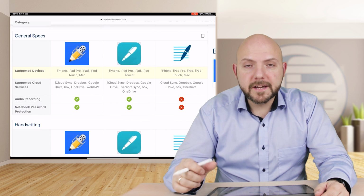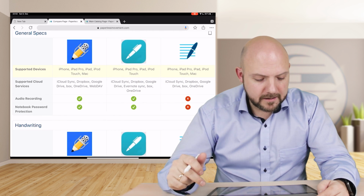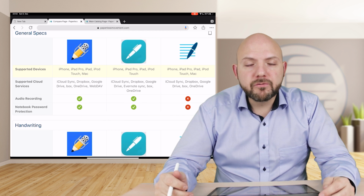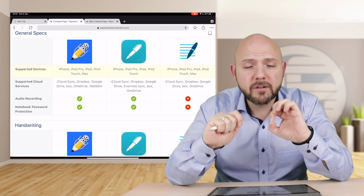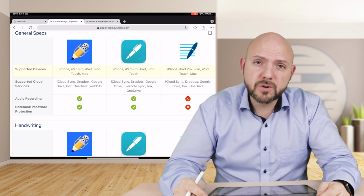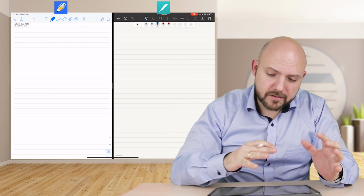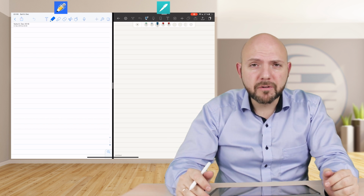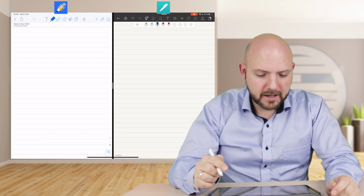Okay, let's go to the next feature. Audio recording. Only Notability and Noteshelf 2 are offering audio recording, but there's a big difference between these 2 apps, how they record the audio, and I will show you now what this means. Okay, here I just opened Notability on the left side and Noteshelf 2 on the right side, and now I will show you the difference in audio recording, what they do.